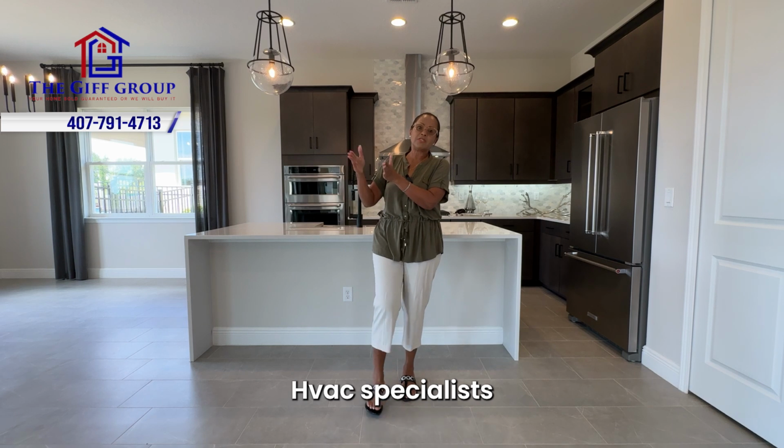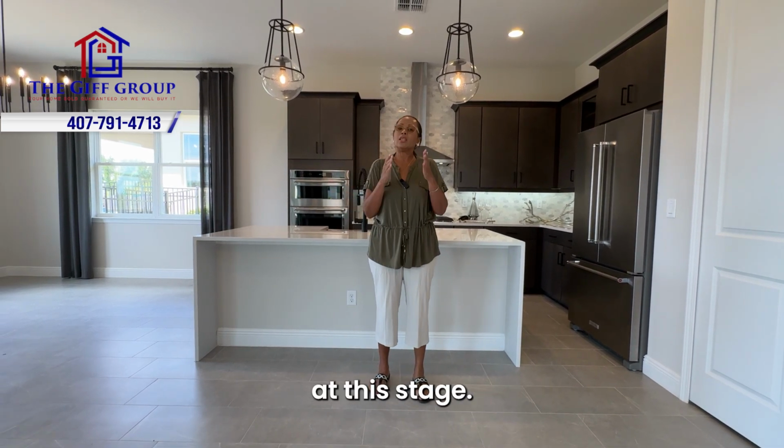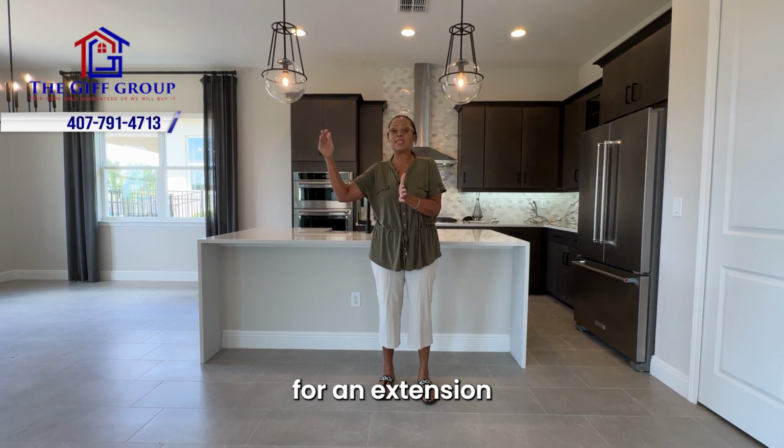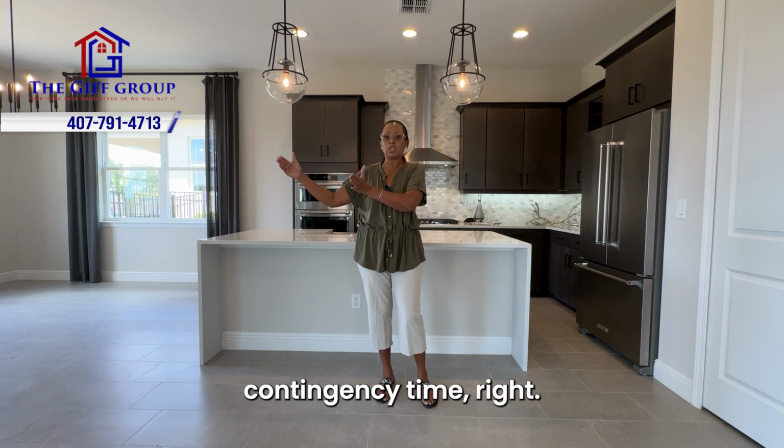Then you may want to get an HVAC specialist to come out and check it to see what the true condition is. At this stage of the game, you may want to ask for an extension on your inspection period or on the inspection contingency time.